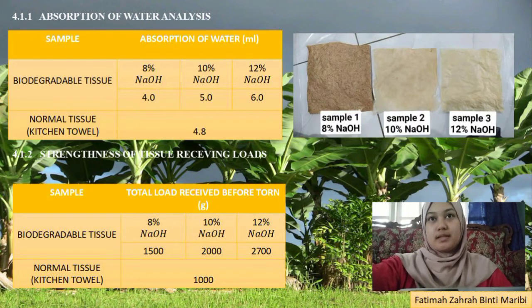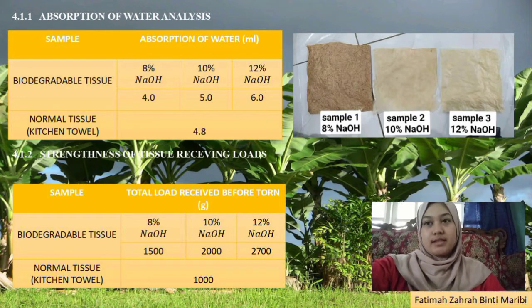All these samples were tested with 2 characteristics, which are water absorption and load-bearing strength. The result was to obtain the best sample of biodegradable tissue and retest it with normal tissue to make a comparison. The first test is water absorption, where the data obtained in table 4.1.1 showed that biodegradable tissue with a concentration of 8% sodium hydroxide absorbed 4 ml of water, then the 10% sample absorbed 5 ml of water, and the 12% sample absorbed 6 ml of water. Next, in comparison, normal tissue absorbed only 4.8 ml of water.